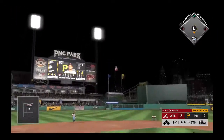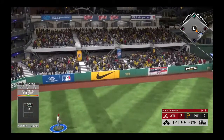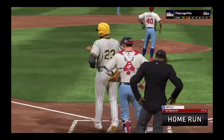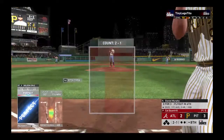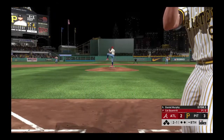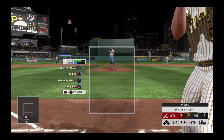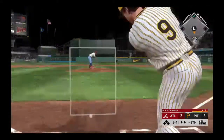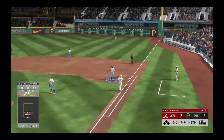Now a drive by Cruz. Deep left field. And they have taken the lead. Into the box, Daniel Murphy. Off-speed pitch in the dirt as he takes it for a ball. Ben Zobrist will be next. Grounded to first. The tag, and he is out.